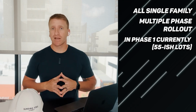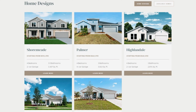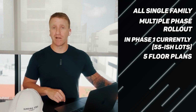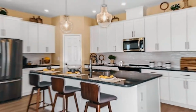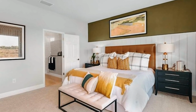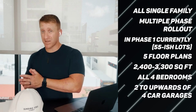Okay, so this one I think is going to be pretty interesting. You have 5 total floor plans right now. That's it, and I'll explain if you haven't done this before how that works. The smallest house in here is planned to be 2,400 plus square feet, so pretty good size for the area. 2,400 to about 3,300 square feet, depending on what you end up with. Every single one of them starts at 4 bedrooms, and you get 3 bathrooms, maybe 4 bathrooms, depending on your choice.